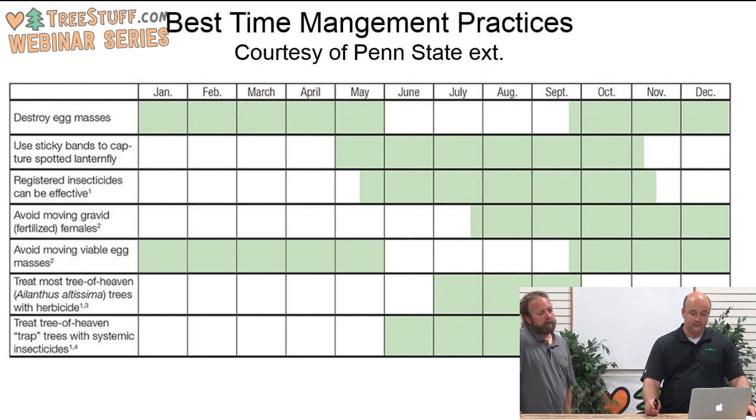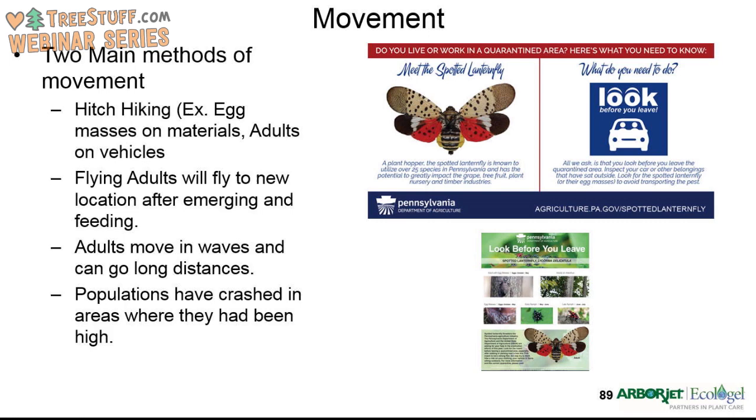Willow, yep. All those. So he talked a lot about movement, but they're hitchhiking. Egg masses are going on rusty objects, train cars, water heaters, trash, anything like that. Whatever is in the area, they could be laid on. Scaffolding against the building gets picked up, moved to the next job, and there could be egg masses stuck to the metal. Absolutely. So look before you leave, monitor these things. These are all ways to keep an eye out for it.